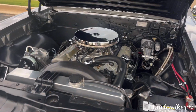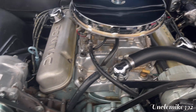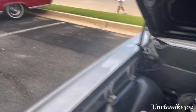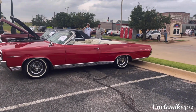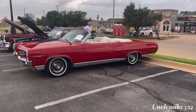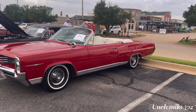Ooh, look at this. How's yours coming? I would have done something else. Something the motor shouldn't have to have done. Just put it on a dyno and see if it works. I got a new starter.